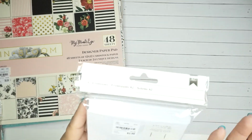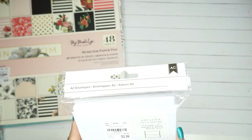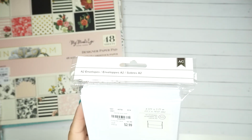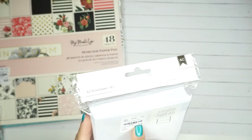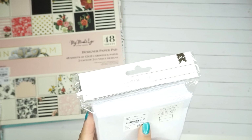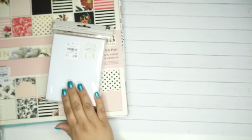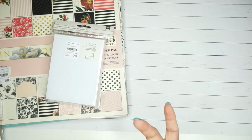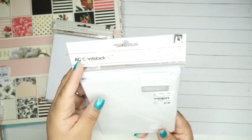And I like this because these are 50 envelopes, and on Amazon, I think I sell them for like $10 or something like that. I don't even remember if it was the same, but look, the regular price is $5.99 for this pack of 50. So I got that. That's the reason why I ended up going to another Tuesday Morning, but I couldn't find them.